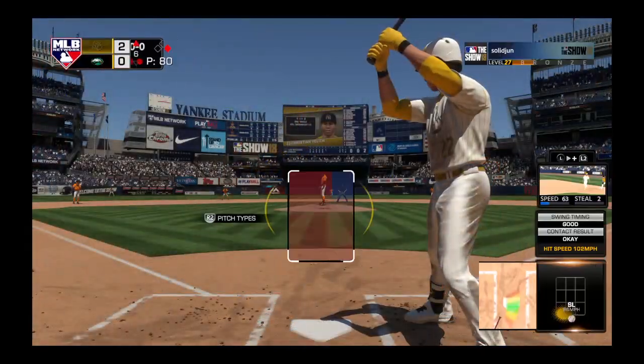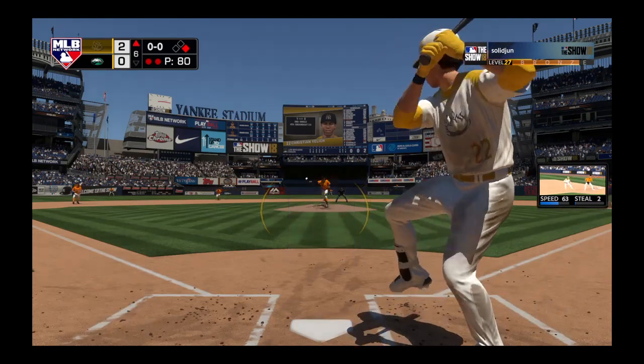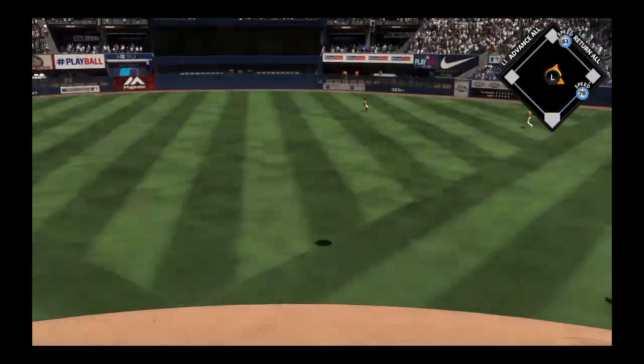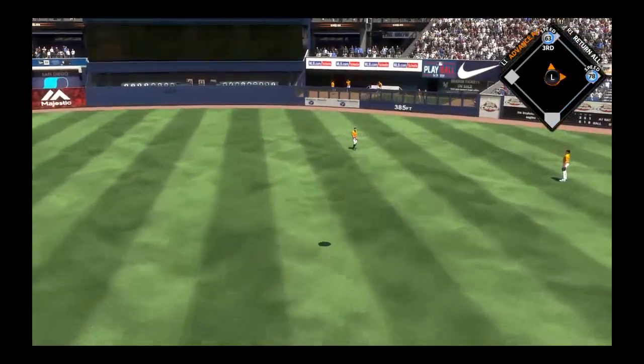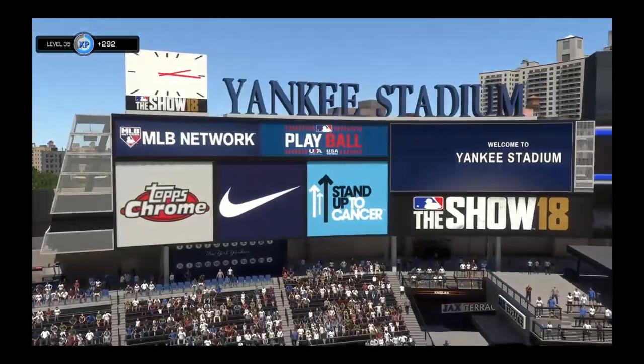In is Christian Yelich, trying to keep things going now with a runner at first following the RBI single. High fly ball out to straightaway center. And Gardner there to make the catch. Inning over.